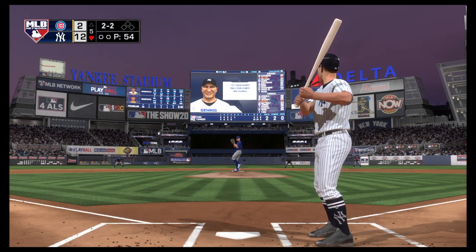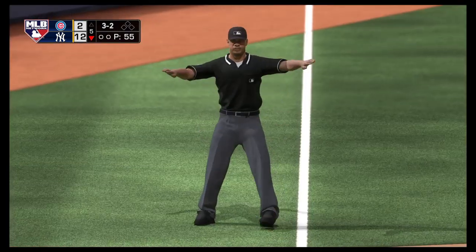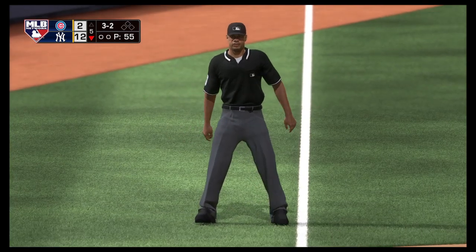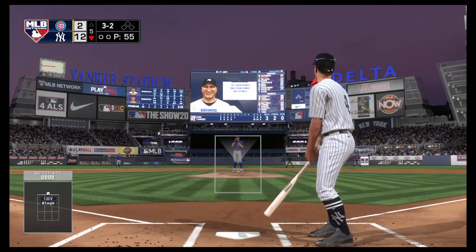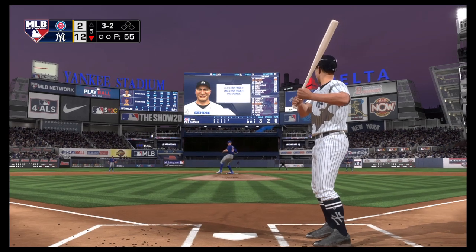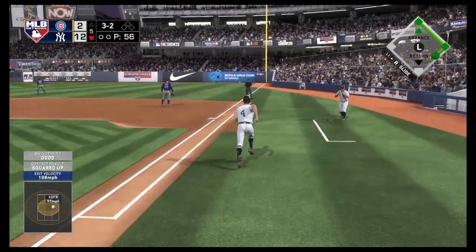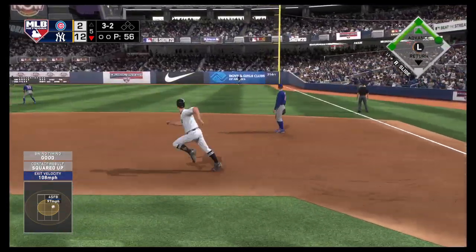Into the windup. Here comes the 2-2 pitch. And he tried to hold up that time. We'll get an appeal down to third, and no swing. It's ball 3. Now the 3-2 pitch. He pulls this one into right, and that's a base hit, so the pressure's on to open up the inning.